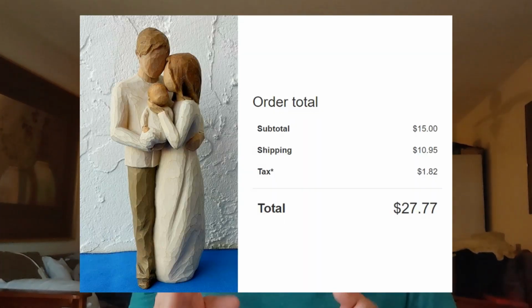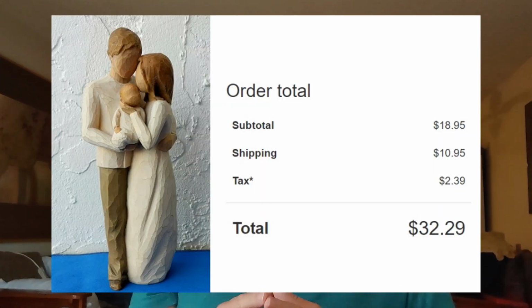I listed both of those willow trees for $18.95 plus $10.95 shipping. It wasn't long, and I got an offer for $15 for one of them. So I took that offer. Then, about 2 days later, I got a full price buy for $18.95 plus $10.95 shipping. So I ended up making a lot of money off these 2 willow trees. And I usually do. I like selling willow tree. Okay, now back to the video.